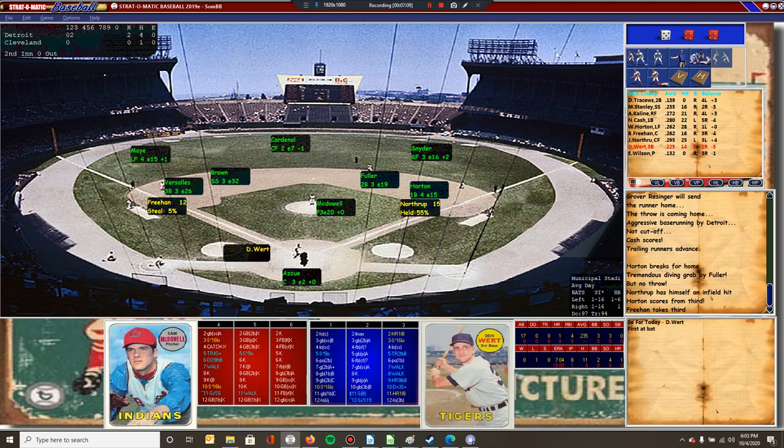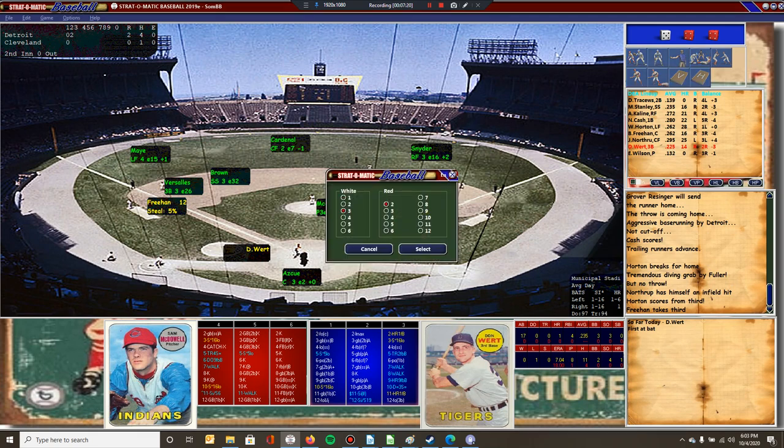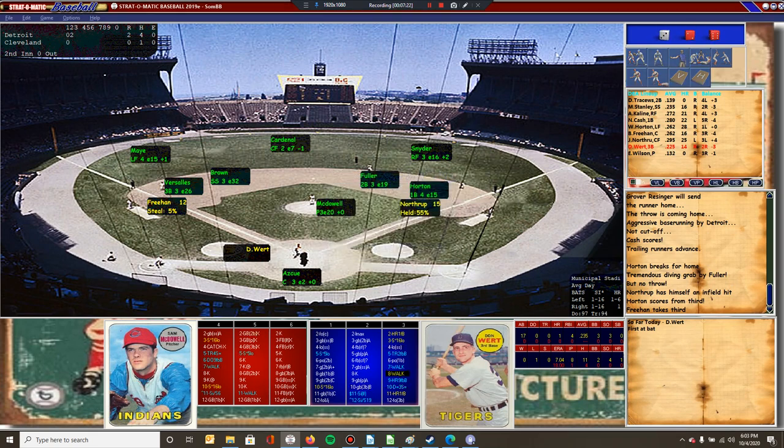Here's Don Wirt. Runners on the corners, nobody out. And here comes the pitch. And he walked him. So McDowell walks Wirt. And the bases are loaded, nobody out.